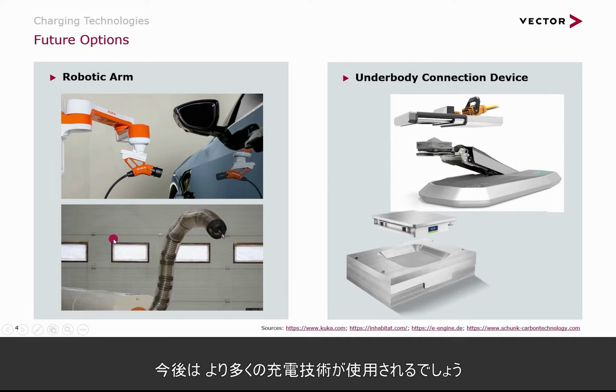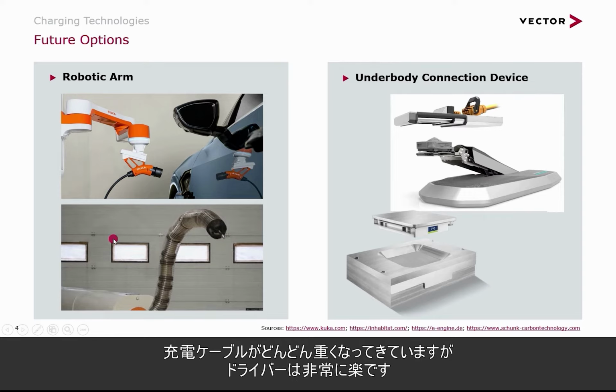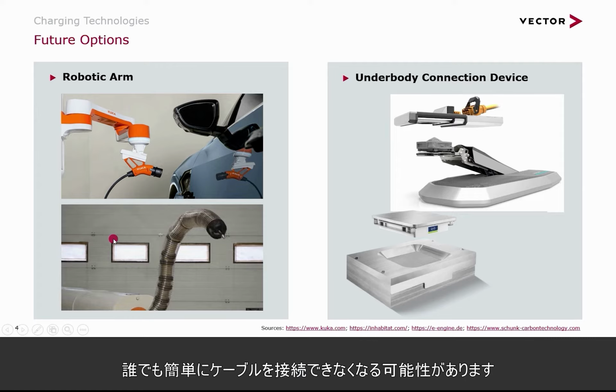In the future, there will be more charging technologies. For example, it is conceivable that a robotic arm plugs in the connector. This is very comfortable for the driver, but it's also a fact that the charging cables become heavier and heavier. A DC cable is already quite heavy today, and in the future they will be water-cooled and the weight increases. So it is not so easily possible for everybody to plug in a cable like this.